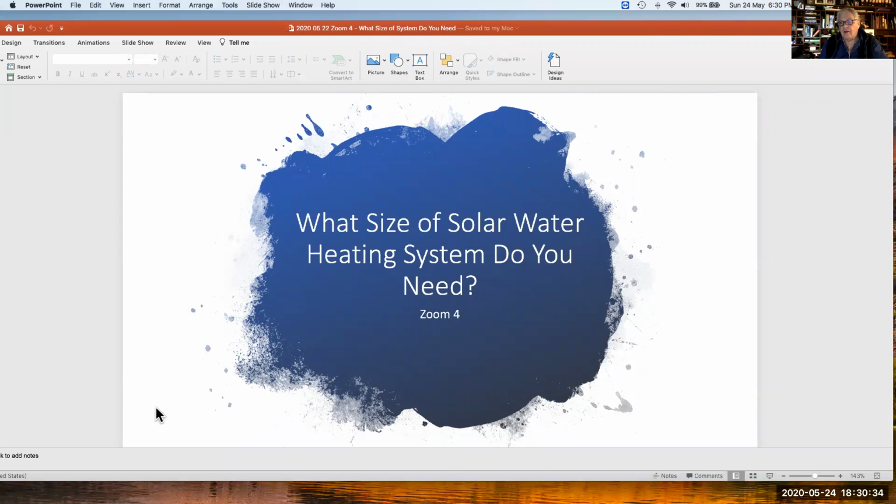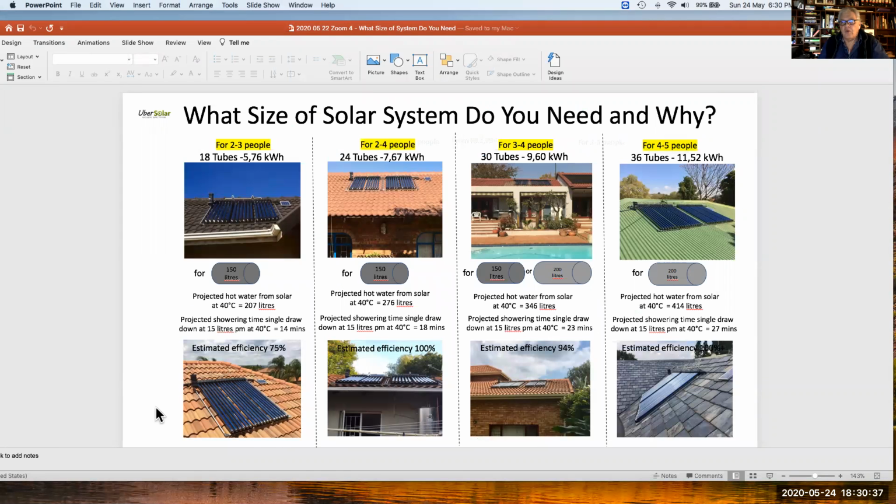And with a bit of luck, what you're seeing is what size of solar system do you need and why. There are a number of examples here of 18 tube systems, 24 tube systems, 30 tube systems, and 36 tubes. You can see at the top highlighted in yellow the number of people that they can basically service. So typically for 2 to 4 people, we never go really smaller than 24 tubes, which is 7.5 kilowatt hours, the amount of electricity consumed heating a single tank of 150 liters.